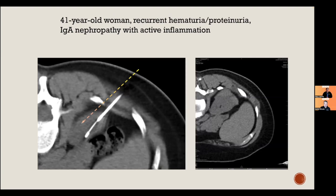Another example, a 41-year-old woman with recurrent hematuria and proteinuria that ended up having IgA nephropathy with active inflammation. The biopsy needle is actually too deep. You can almost see the tract coursing through the more hypodense medulla of the kidney. A more medial approach probably would have been better, where you can see the dashed lines with a trajectory along the cortex. And this patient also developed a small hematoma.